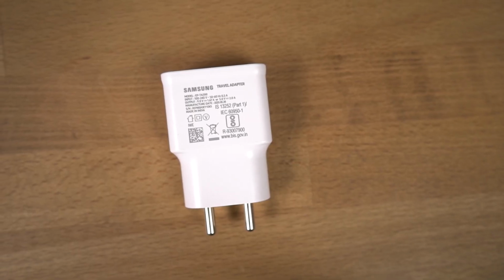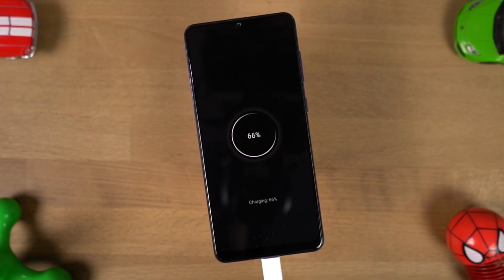Next, this phone also has fast charging support. Inside the box, we get a 15 watts power adapter and it can charge its 5000 mAh battery in about 2 hours completely from 0 to 100%.